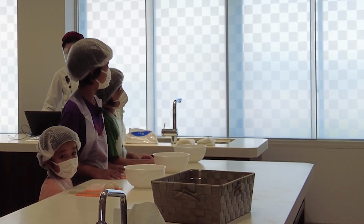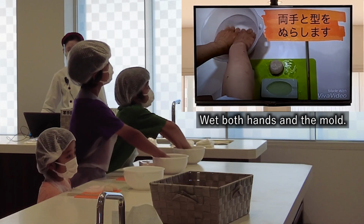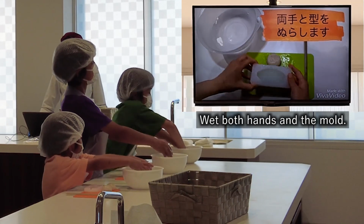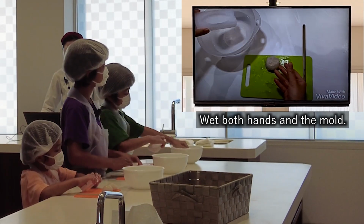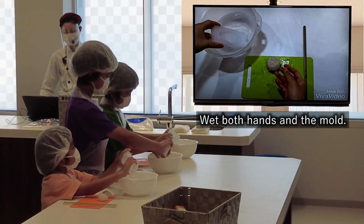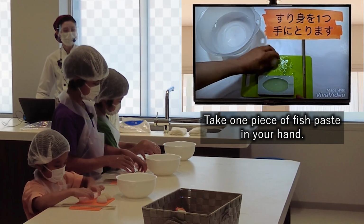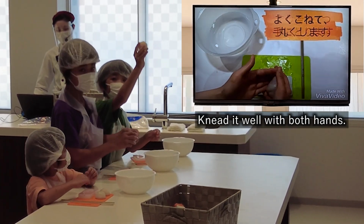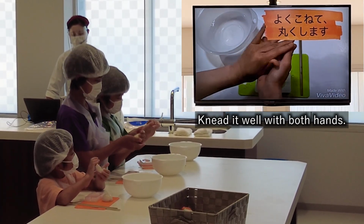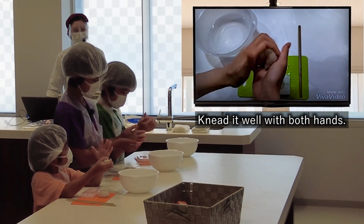They're going to show us a video of how to do it. Put our hands in the bowl of water. We put both of these. These shapes for the Sasakama. Oh, it's really squishy. Kind of like mochi, only a little more wet.